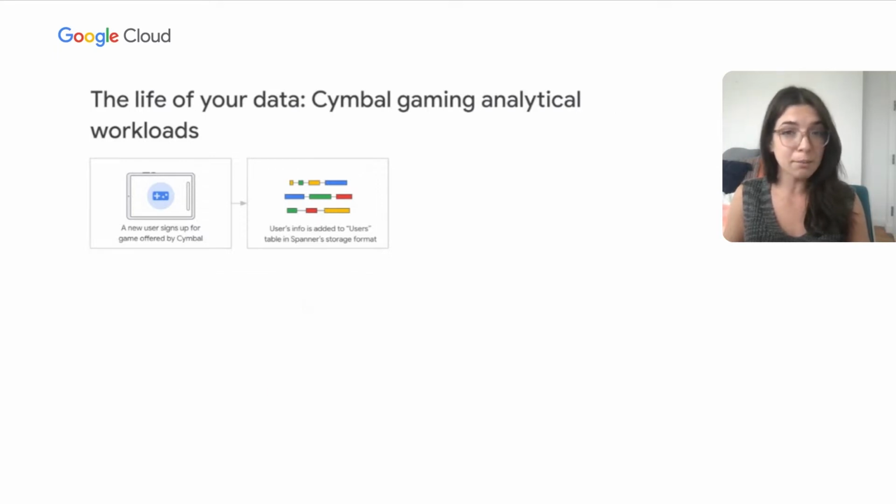So even though Cymbal is using Spanner for transactional workloads, they also want to perform analytics on this information to understand how users are actually playing their game. But for analytical workloads, they're going to instead use BigQuery.